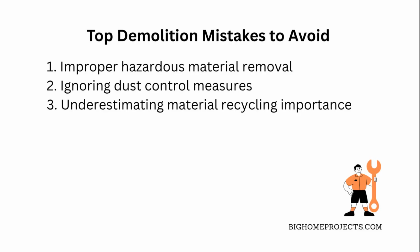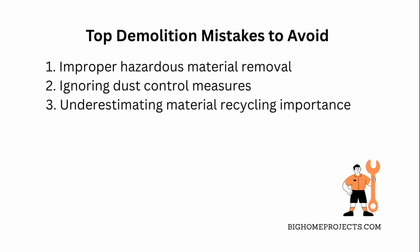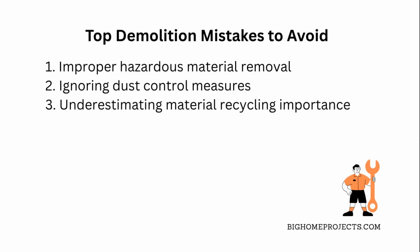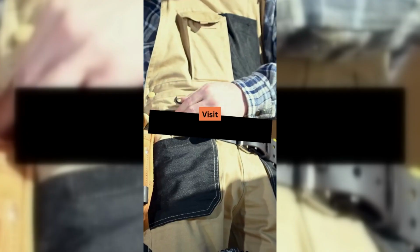Lastly, some folks underestimate how important recycling materials is. Not only does it help the environment, but it can also save you money on disposal fees. Ask your contractor about their recycling process up front.